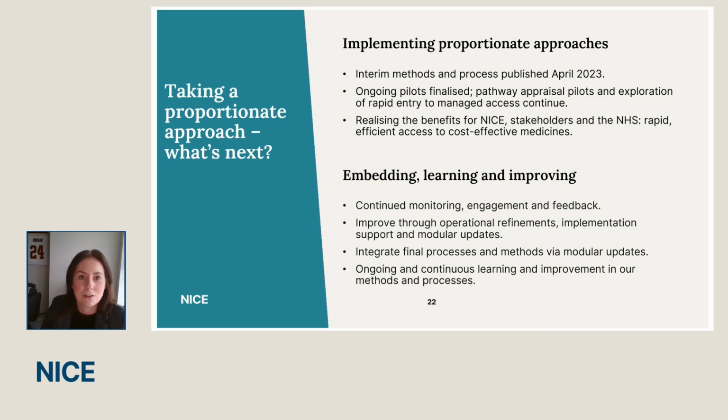It needs to continue. We shouldn't stop. We don't want to stop, and we need to maintain that ambition and that strive to continue to improve the processes, continue to make them as efficient as possible, and continue to strive to get access for patients in as rapid a way, but as robust a way as possible.